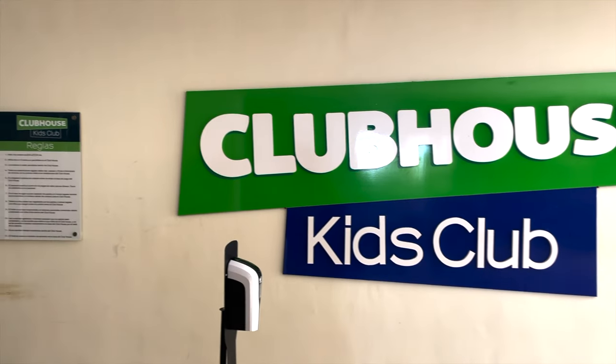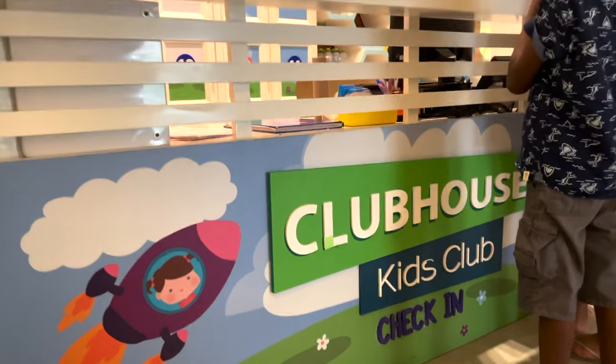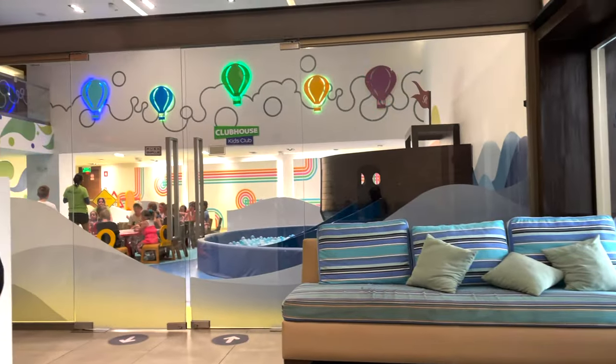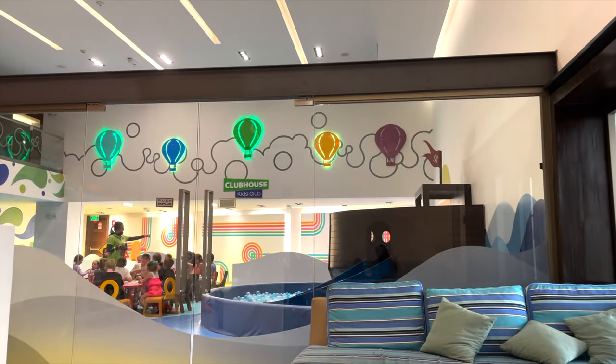Since the kids wanted to check out the kids' clubhouse and wanted to have alone time, we dropped them there. They have different types of activities for them each day. If you are traveling with your kids and you're looking for alone time, take advantage of this perk available.